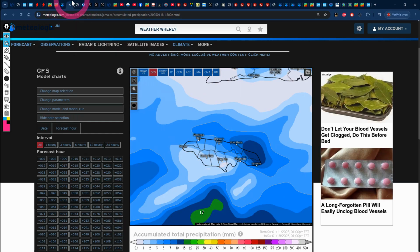Even the GFS is adamant that the most rainfall over the next 7 days should be across the northeast, Portland, St. Mary for sure. But we see more and we have those dark blues that represents up to 10, maybe all the way up to 15 millimeters of rainfall. Nothing as significant as what the Euro was showing with all of those greens and the yellows at all. Either way, I'll keep you posted with what occurs on our other social media platforms.